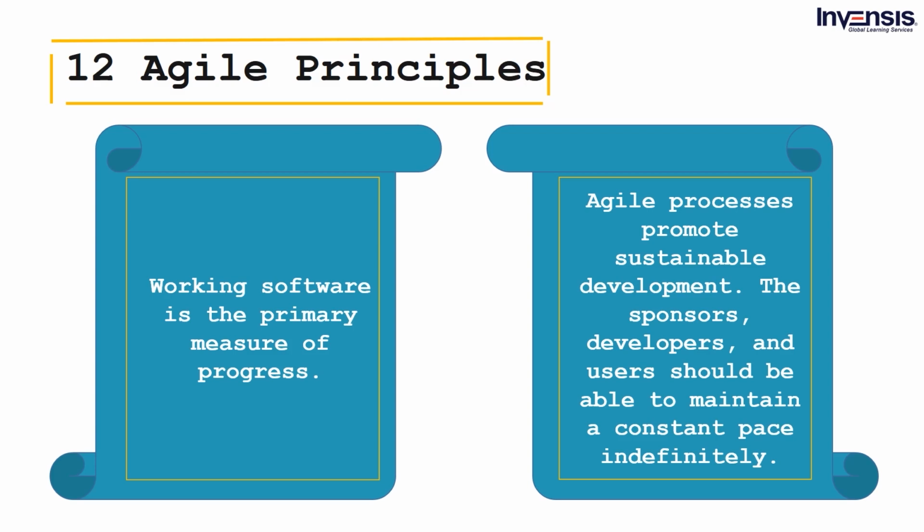It doesn't depend on how much coding you have done, bugs you fixed, or the efforts you have put in. As a good project team, you should be able to show working software in the end. If you can do that, then all other metrics become irrelevant.